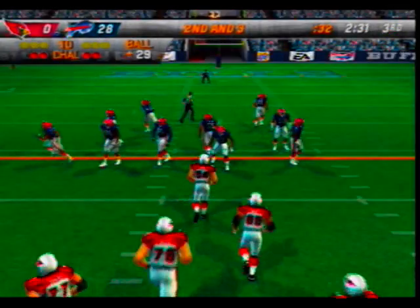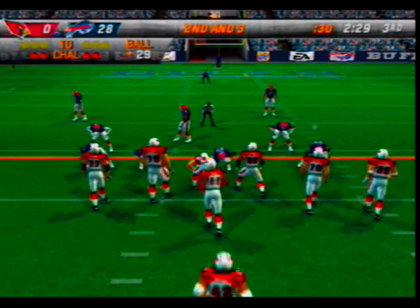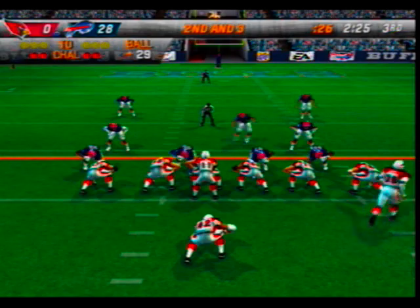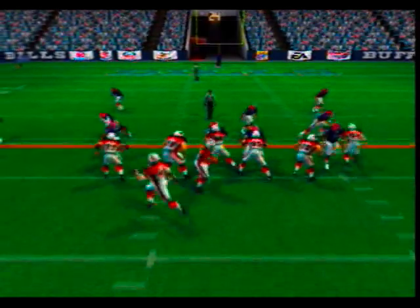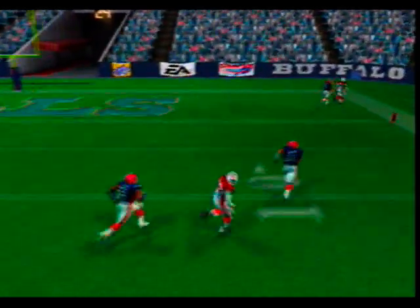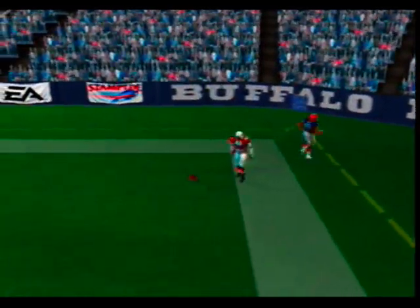Ball on the 29-yard line. Barber, the deep man. Looking deep to the right. Looking for something downfield. Nothing was there, though, and it's third down now.